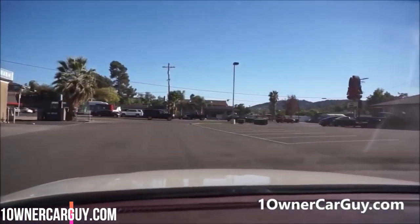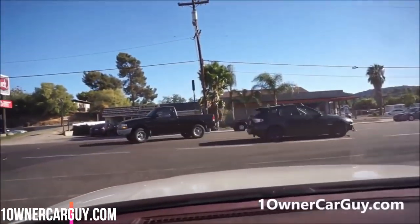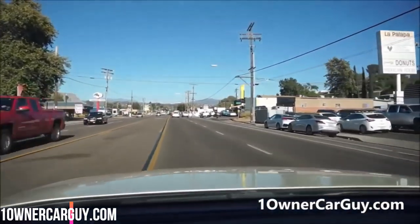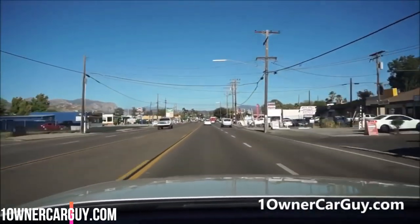The car's ballsy too, by the way, and it's got a nice sound to it. These Caddies in this year have a nice sound. When you hit your blinker, it goes ding, ding, ding. Kinda cool. If you want to lay on it, buddy, there's some juice in this thing.